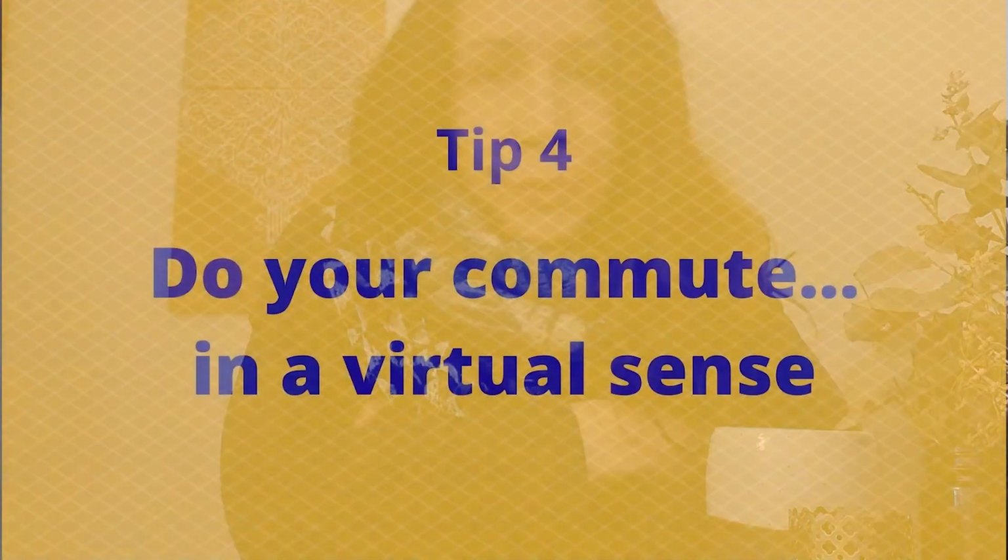So what I would encourage you to do is think about how you would normally do your commute. For some people that might mean catching public transport and then using that time to read or chat to people online or listen to a podcast or whatever. Or they might do something physical. They might be cycling to campus or walking. So thinking about how you would normally do your commute, think about how you can incorporate that into your day and perhaps do your commute in the virtual sense.